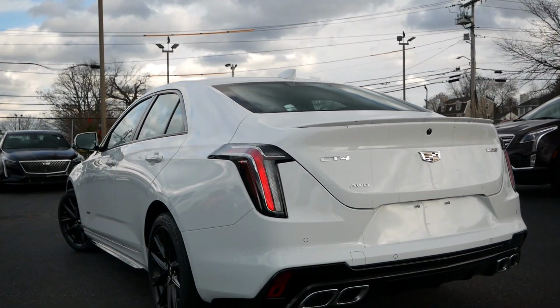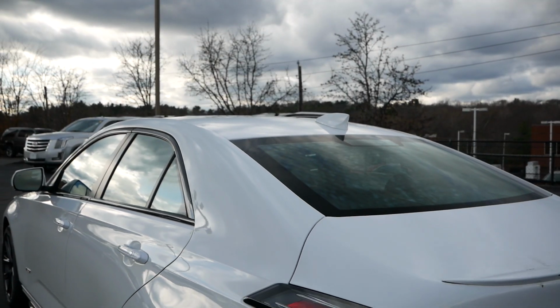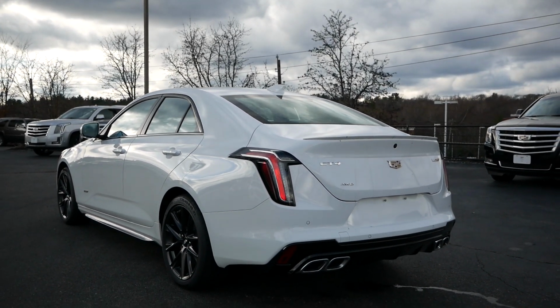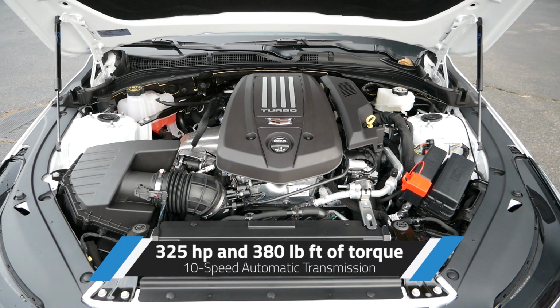But as we saw up front, there's an individual characteristic to this car with the LED taillights that just can't be compared to rivals or be accused of looking like every other vehicle on the road. Under the hood, the CT4-V series is powered by a 2.7-liter turbocharged 4-cylinder engine that puts out 325 horsepower and 380 pound-feet of torque, and is paired with a 10-speed automatic transmission.